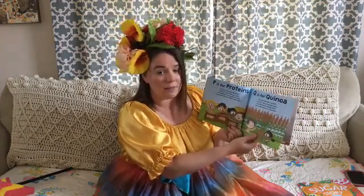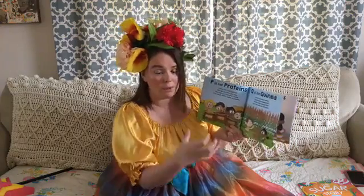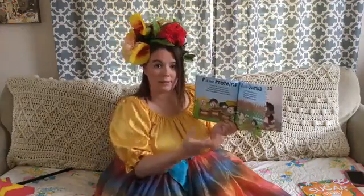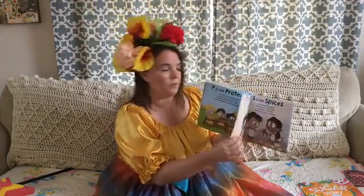You've probably had it in lots of different kinds of food. You can make burgers out of it. You can put it in a salad. You can make like a pasta salad out of it. You can have quinoa a lot of different ways.